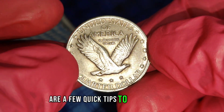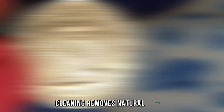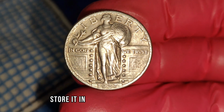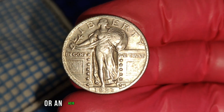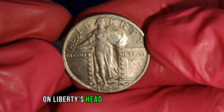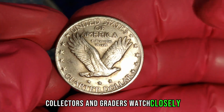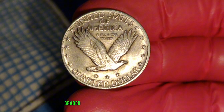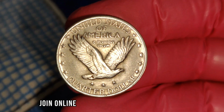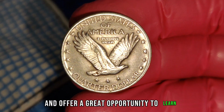If you are looking to invest in one of these silver beauties or already own one, here are a few quick tips to preserve and enhance its value. First, never clean your coin. Cleaning removes natural toning and can scratch the surface, dramatically reducing its worth. Instead, store it in a non-polyvinyl chloride plastic coin flip or an acid-free holder. If you are buying, make sure to look for coins with strong detail on Liberty's head, shield, and the eagle's wings. Those are the areas collectors and graders watch closely. It is also a smart move to get your coin graded by a reputable service to authenticate its condition and boost its market value. Join online collector forums and auctions. Standing Liberty quarters are always trending and offer a great opportunity to learn, trade, or sell.